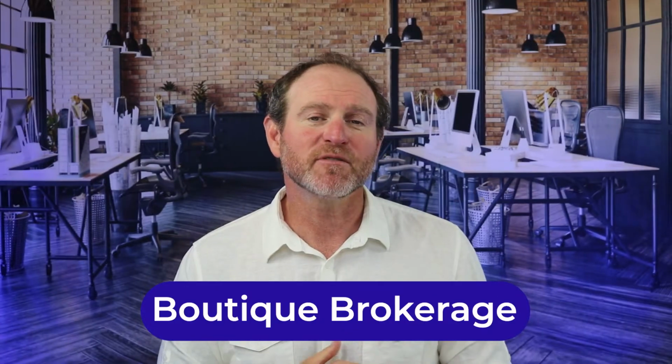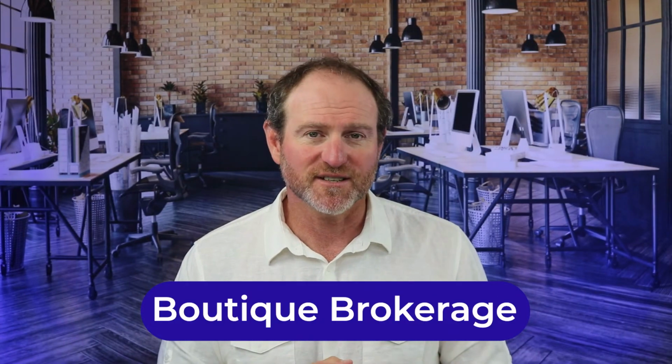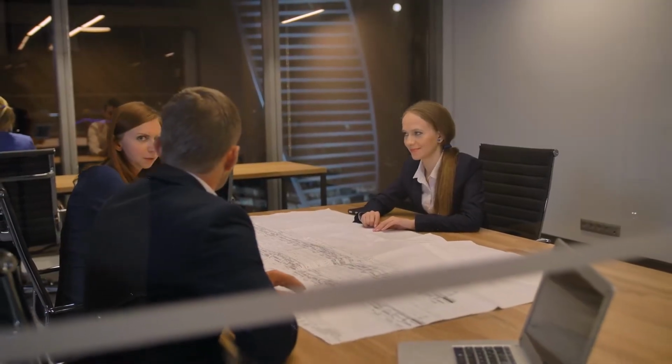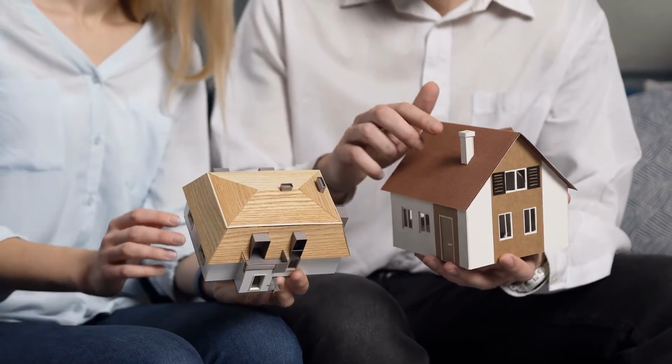The second type of brokerage is a boutique brokerage. This may be your local small brokerage, maybe a family-owned business. Usually these brokerages are very small and have a limited number of agents and, quite frankly, a limited number of resources. But it's good to go and speak to local brokerages to find out what they're all about. It may be a good fit for you.